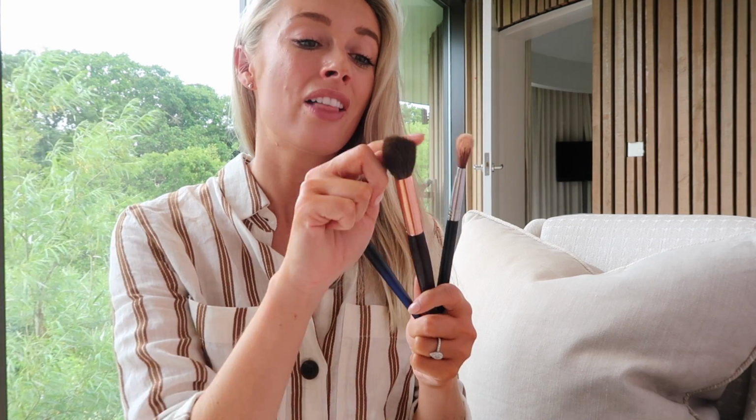I've somehow ended up with 3 small brushes. I would usually use this one for really precisely applying powder. It's from Real Techniques. This one from Charlotte Tilbury if I'm going to be doing any kind of contouring. That's really handy. And then this one I think is from Sigma. This is my highlight brush. These will come out and live in my makeup brush pot at home when I'm not traveling. So these just come in and out of my makeup bag as I go on trips.